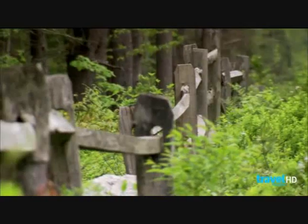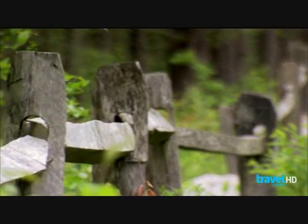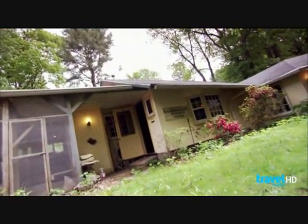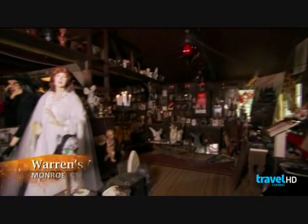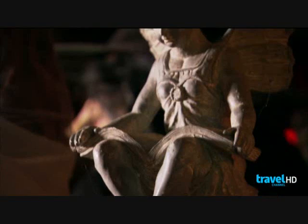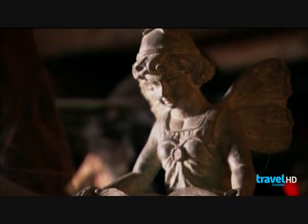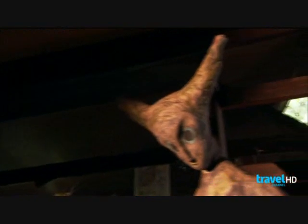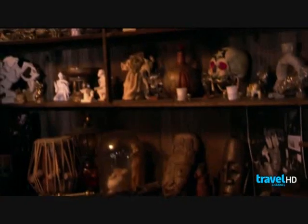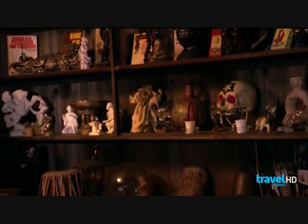Monroe, Connecticut. This idyllic New England town is home to a bizarre collection of artifacts that are not for the faint of heart. This is the Warrens' Occult Museum. I would describe this museum as probably the most haunted location on Earth, because the objects that are here are unholy, they're unblessed. Since 1952, this unconventional museum has housed a sinister array of skulls, satanic idols, and other cursed objects.